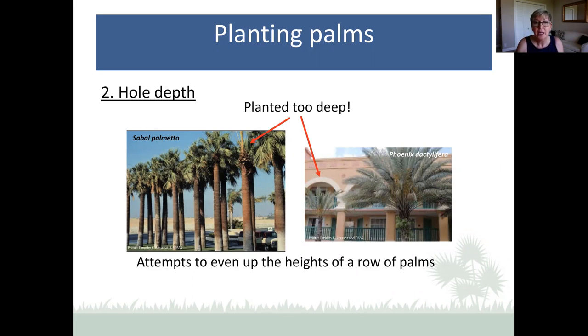where it's failing. Cabbage palms come with very small root balls. And so sometimes instead of bothering to stake them, which they should do, they plant them deeply to try to stabilize them. So that's probably what's happened in the case here. They planted this too deep to try to keep it from toppling over or to even it up or what have you, but that happens frequently.